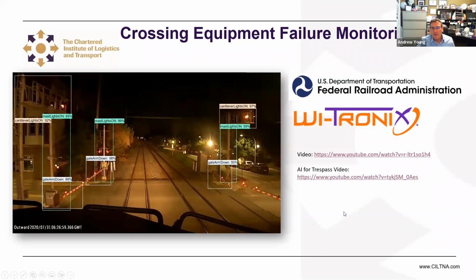The other factor to consider here is making sure we don't pick up the cars that are on the road, because they're quite right to be there, or even sometimes the right of way is quite narrow and there could be cars parked alongside here. You don't want to be picking those up. So machine learning is absolutely fundamental to this being effective.